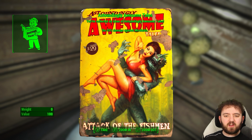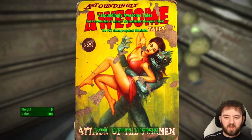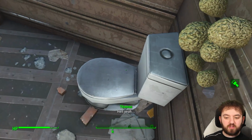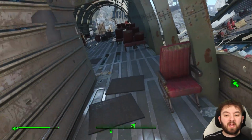Do 5% extra damage against Mirelurks, the attack of the Fishmen. Although that looks closer to Lake Lurk, but we'll say less. Pretty awesome thing, because any bonus to attack those Mirelurks is a great bonus by all standards.